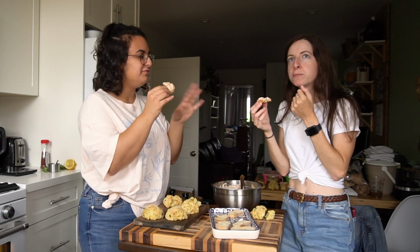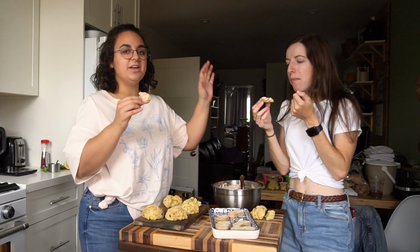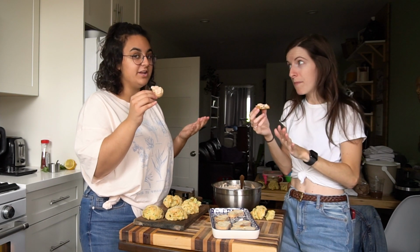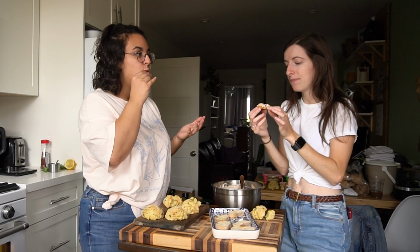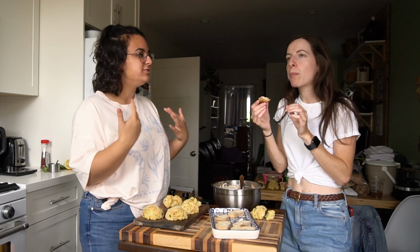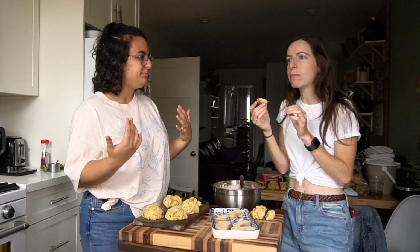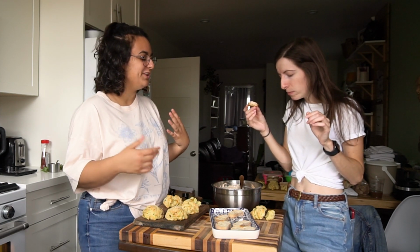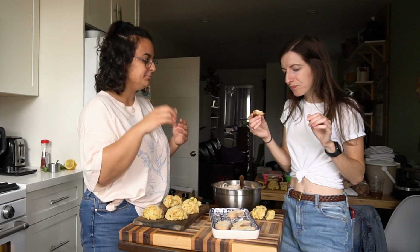Okay. I have no idea how to judge this. I have no idea if it tastes like smoked salmon. I really don't. But I can tell you it tastes good. I was gonna say, this is a really nice spread. It all works together so well. It all felt so random, but it works together well.